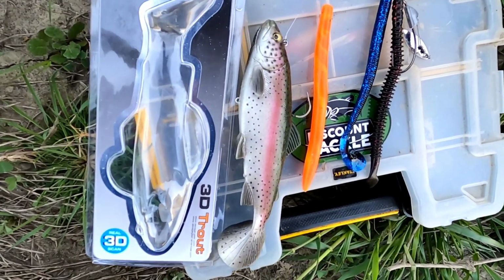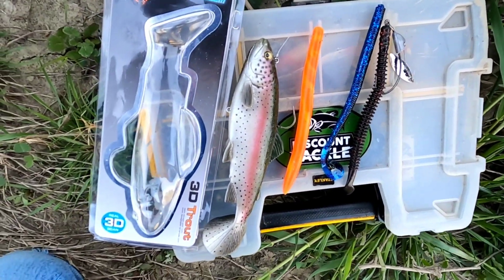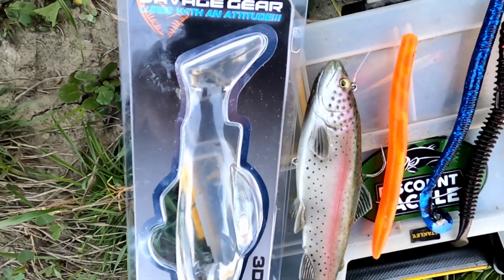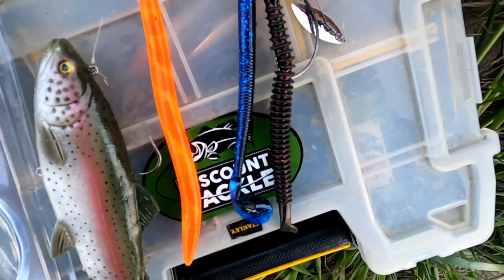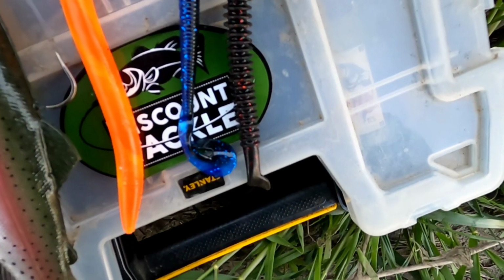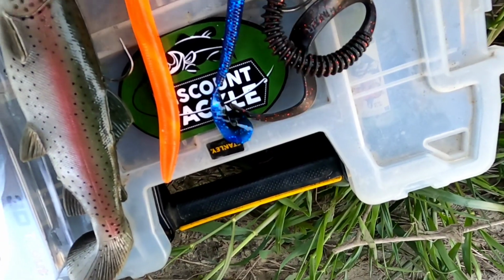Alright, so here's my weapons of striped bass destruction. Here it is. Got the 7-inch trout made by Savage Gear, and a couple different synthetic worms here. Different colors and shapes. And this one on the end here is one of my favorite ones. Super long tail, a lot of action.